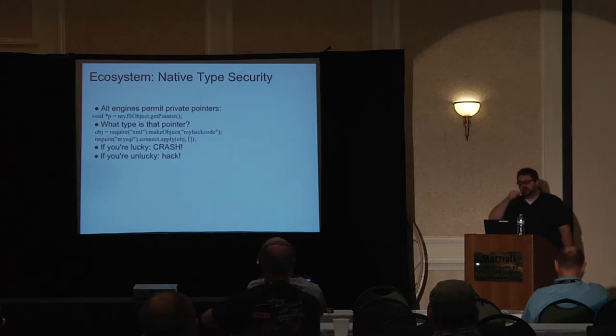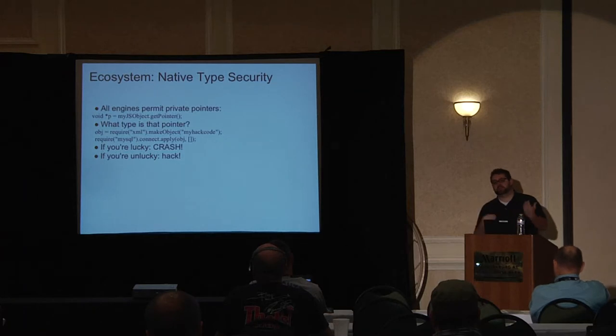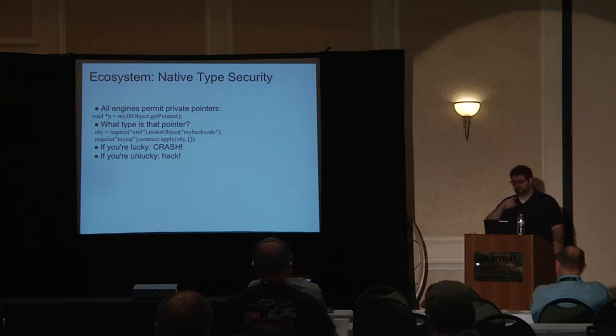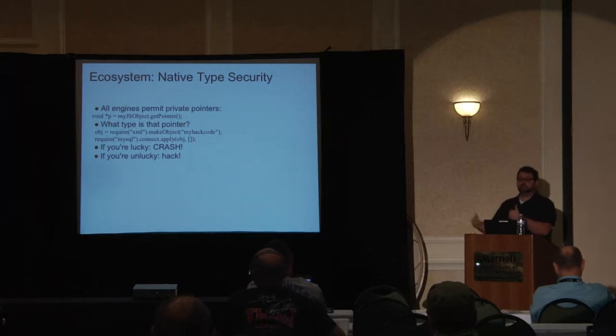We also have a problem of native type security. All engines allow private pointers, and the idea here is that when you are interacting with native code, you will have some kind of a pointer that represents state. And you need to pass that state around inside the JavaScript sandbox. But putting the actual pointer inside the JavaScript sandbox has all kinds of really bad security implications. And so one of the things that it allows you to do is that from the C API, you can actually hide a pointer inside an object.